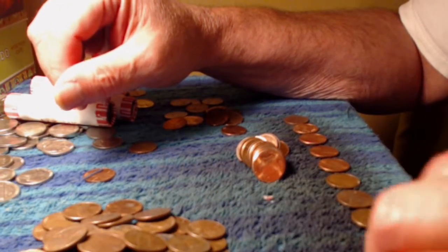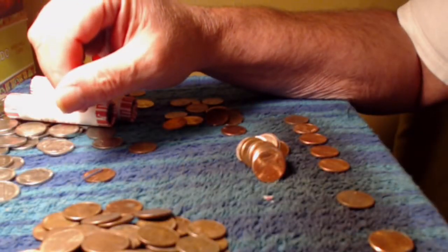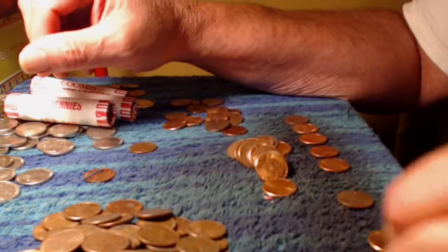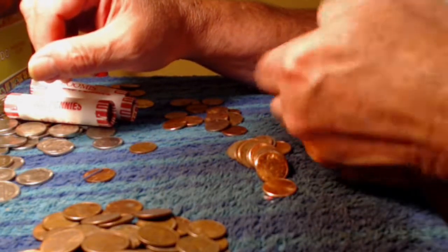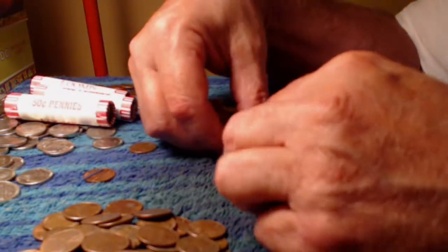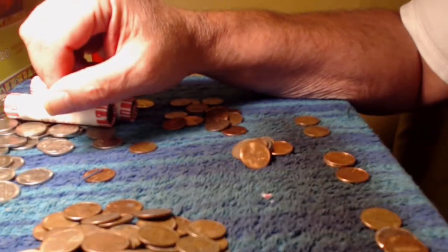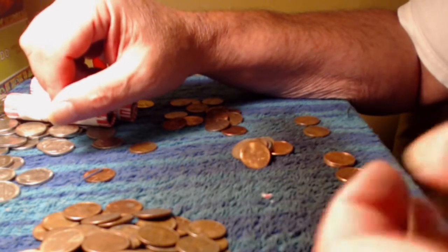Going through dimes, Mercury dimes were still pretty readily available in circulation. Lots of Buffalo nickels. Not lots, but several per $50. Silver wasn't that hard to find. It really wasn't.